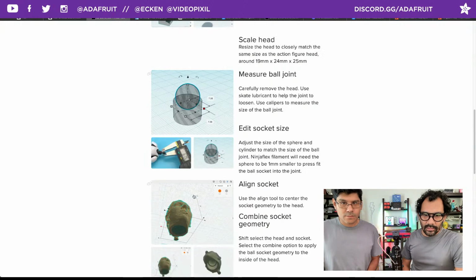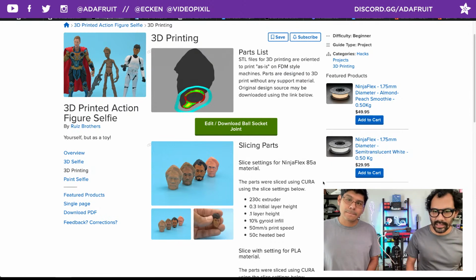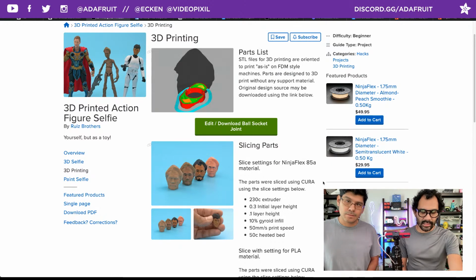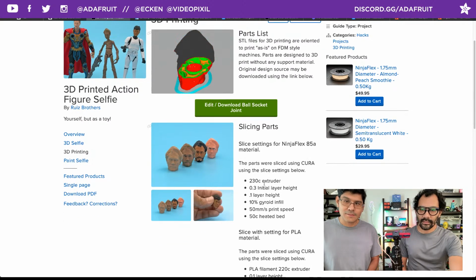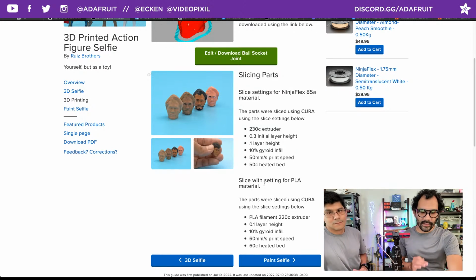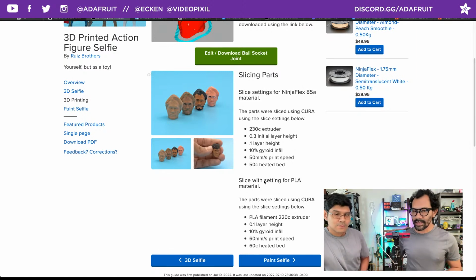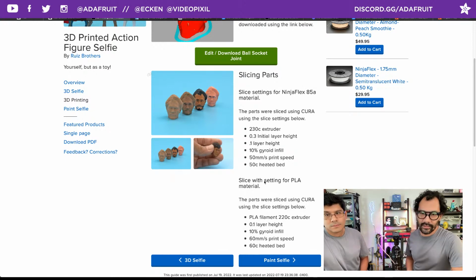All right, on to 3D printing. Here's where I have the link to edit the ball socket joint. And then slicing the parts for this, since we're using Ninjaflex, we're going to print a little bit hotter at 230 degrees Celsius. For the initial layer height, because I'm using a PEI sheet, Ninjaflex loves sticking to that super well, so I'm using a 0.3 initial layer height, so it doesn't fuse to the PEI sheet. And then the layer height after that is going to be 0.1, so 100 microns, to get that super high detail on your face.